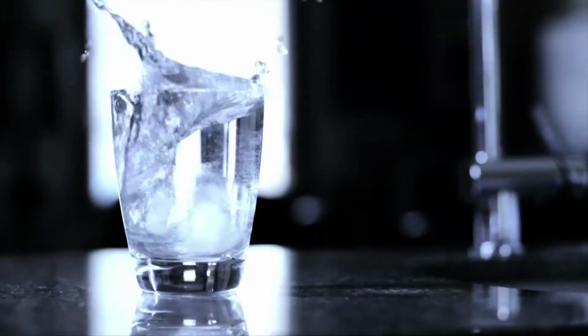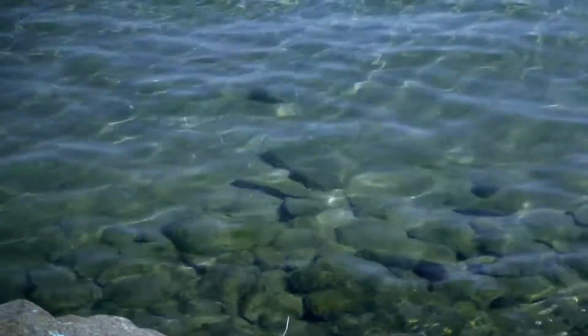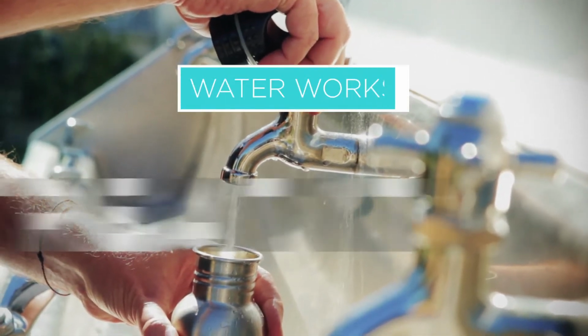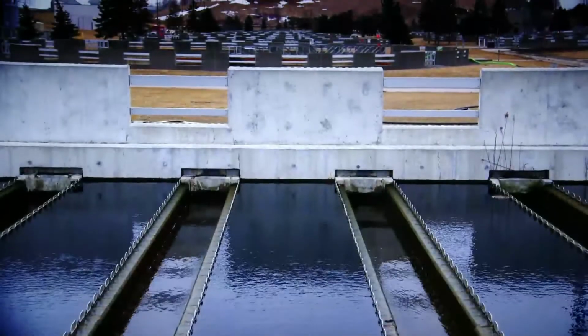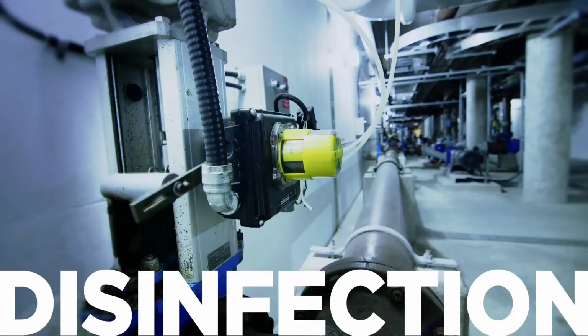Our water in York Region is healthy, clean, and safe. So how do we take water that comes from lakes or wells and make it healthy, clean, and safe to drink? What we do is called treatment, and there are three main stages: screening, filtration, and disinfection.